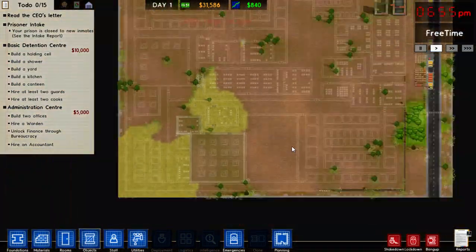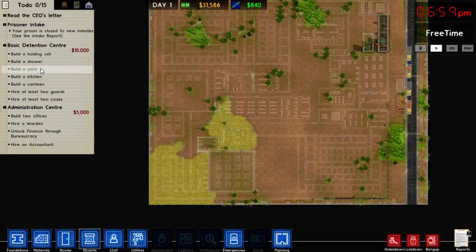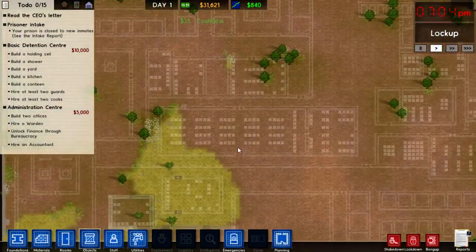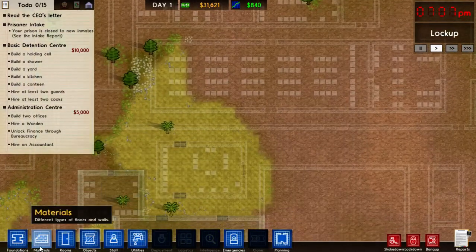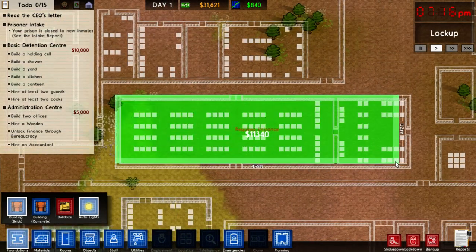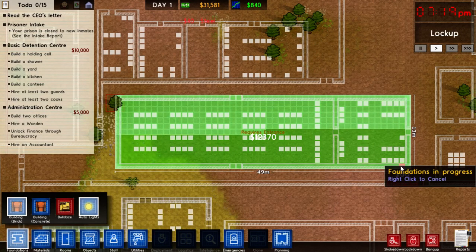So that covers the holding cell, the shower, the yard. So that would then mean I need kitchen and canteen next. So I've still got $30,000. That's good. Foundations. I kind of want to put the kitchen in brick. Yeah, I'll do that. That's going to be $12,000. That's half my money.